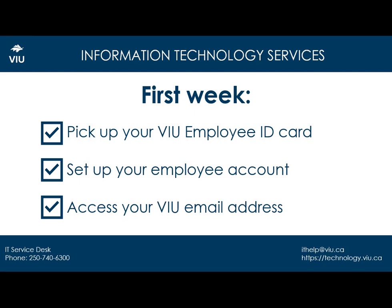In your first week or two on the job, make sure to pick up your VIU Employee ID card, set up your employee account, and access your VIU email address. We have instructions on how to complete all of these steps on our guide. Let's check out the guide.